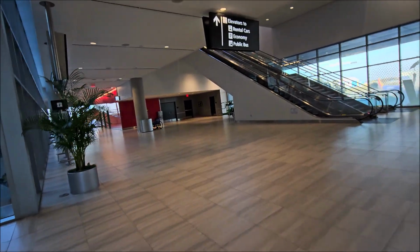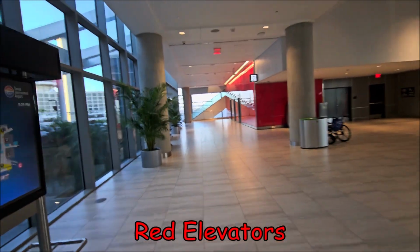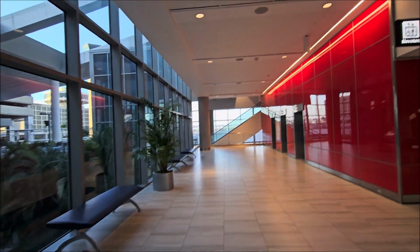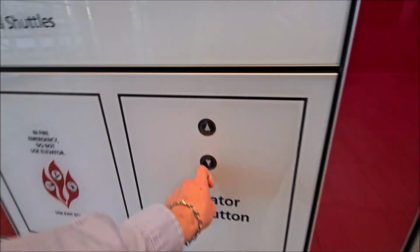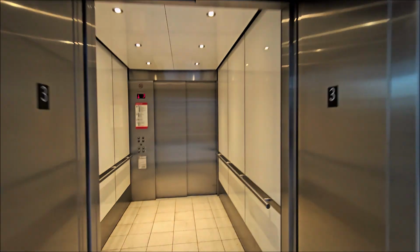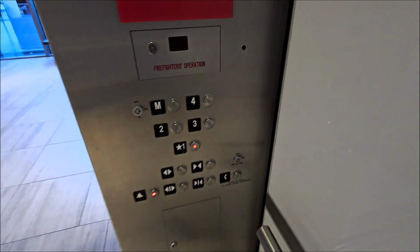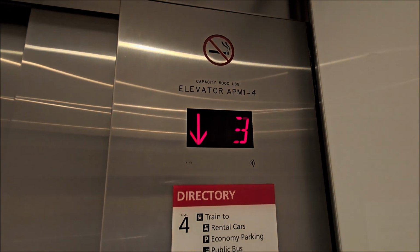We're going to start with the ones over here. So these are just called the red elevators. They don't have a name like the other ones. I guess red is their name. They're not named after, say, a famous person. So here are the red elevators. We're just going to take one ride on these.